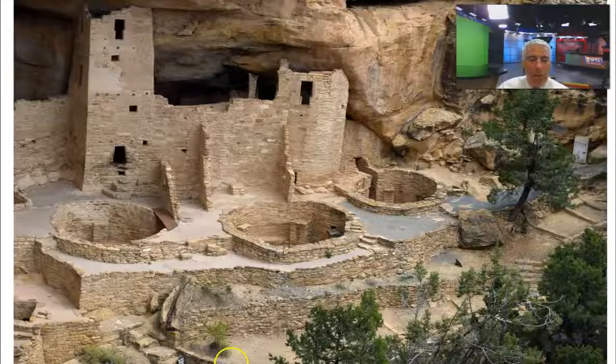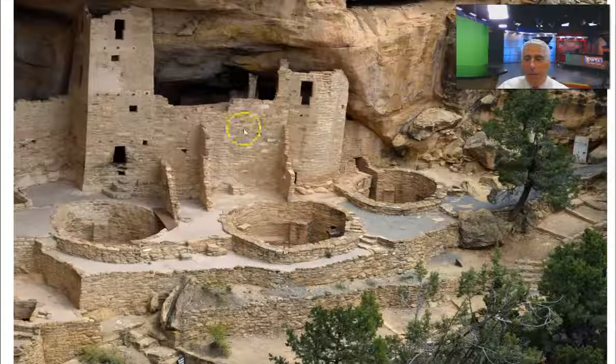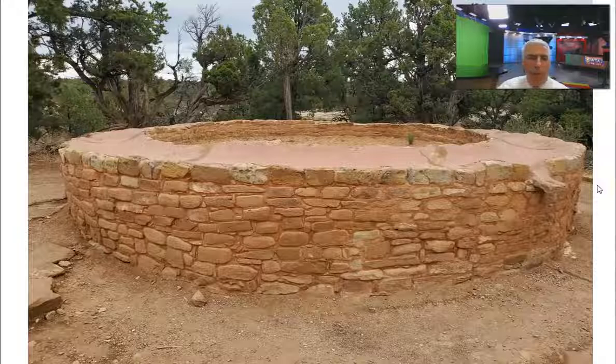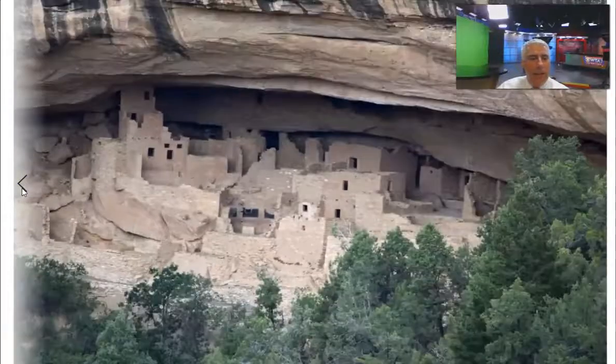And look, there's multiple layers to this area. You got a house here, a house here, a house here, big structure in the back, still in great shape. And it goes down, but you're still well above the floor of the valley. And let me go back.